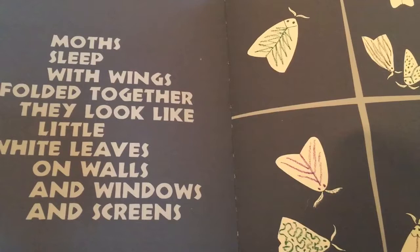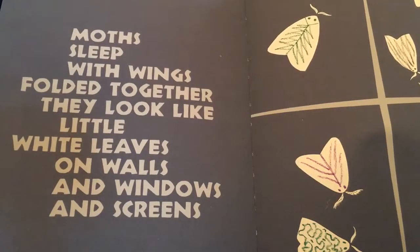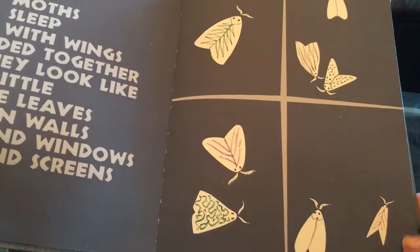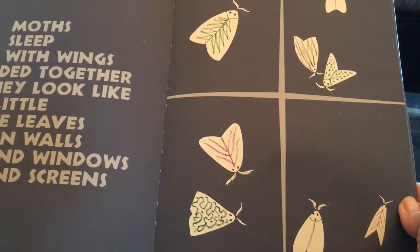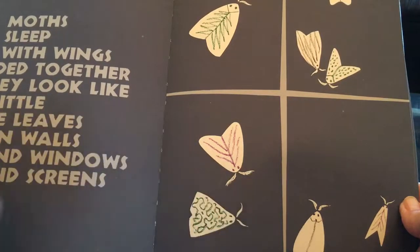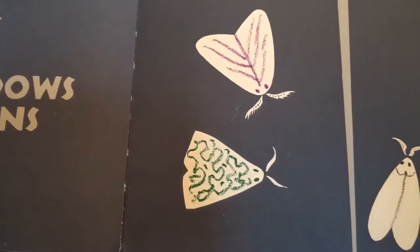Moths sleep with wings folded together. They look like little white leaves on walls and windows and screens. Know how you can tell the difference between a moth and a butterfly? Butterflies' antennas are skinny and narrow. Moth antennas are feathery and wide. So that's how you can tell the difference.